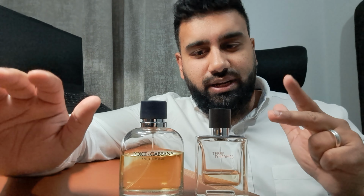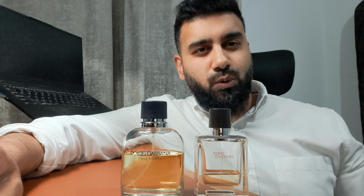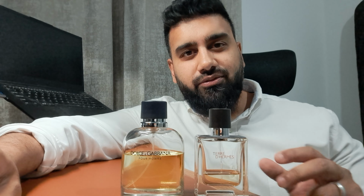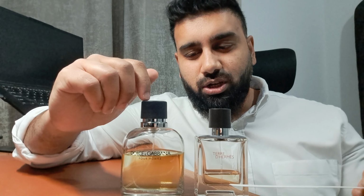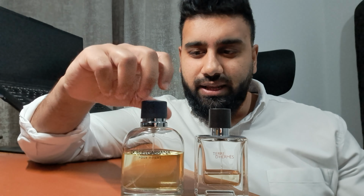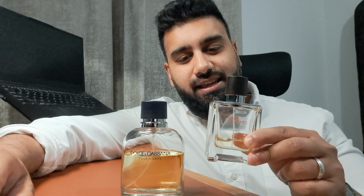The 8th category is prestige. Which of these two fragrances is most well loved within the community? Which is most lauded? Which is more popular with the critics? Both are really well respected in the fragrance community. Both are considered designer classics. Dolce & Gabbana was released 12 years prior, in 1994, whereas Terre d'Hermès was released in 2006. But I think Terre d'Hermès edges it a little bit.